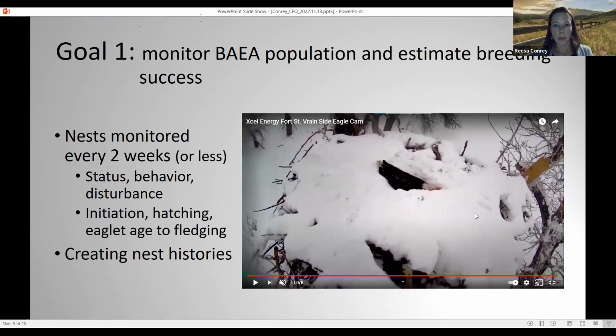So the picture you see here is from a nest that's somewhat easier to monitor because it's the Fort St. Vrain nest that has a webcam on it. This picture was taken in March of 2020 when we had that huge snowstorm, and we watched the bald eagles continuing to sit on eggs and keep incubating throughout that snowstorm.